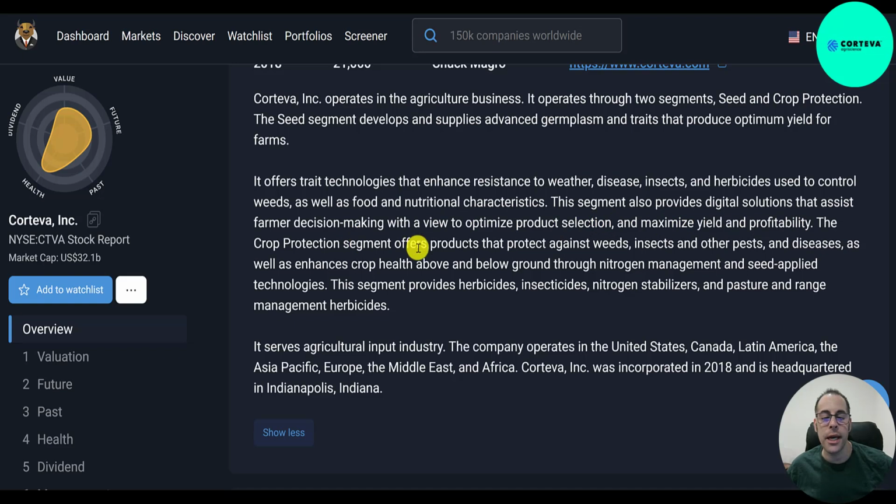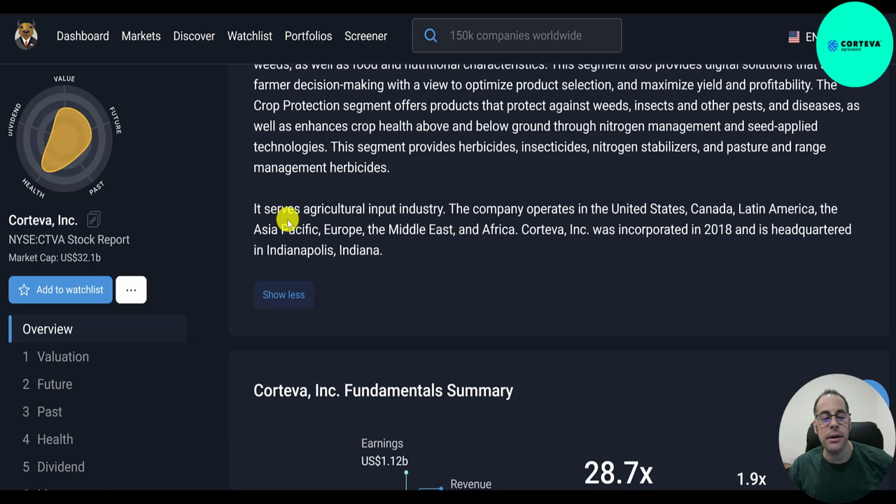The crop protection segment offers products that protect against weeds, insects, and other pests. Also diseases, as well as enhances crop health above and below ground through nitrogen management and seed apply technologies. This segment provides herbicides, insecticides, nitrogen stabilizers, and pasture and range management herbicides. It serves the agricultural input industry. The company operates in the US, Canada, Latin America, APAC, Europe, the Middle East, and Africa. They were incorporated in 2018, headquartered in Indiana.